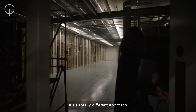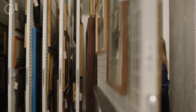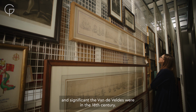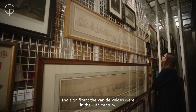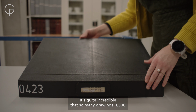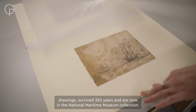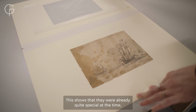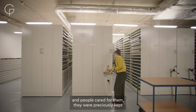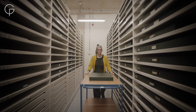It's a totally different approach to collecting drawings than what we have nowadays. But it is a fascinating insight into just how influential and significant the Van der Veldes were in the 18th century. It's quite incredible that so many drawings, 1,500 drawings, survived 350 years and are now in the Maritime Museum collection. This shows that they were already quite special at the time and people cared for them. They were preciously kept by different collectors before coming to us.